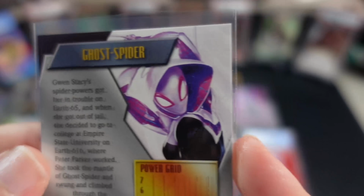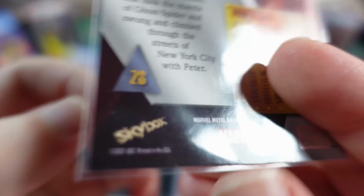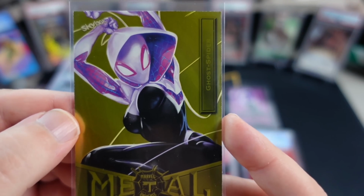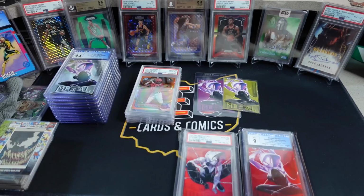You can see the back looks pretty decent. Very little to note. A little teeny tiny white spot down there on the bottom right. It's just some dust on the front there. But overall, in pretty decent shape compared to a lot of the metal cards. The stuff out of the blasters continues to be, in my personal opinion, in nicer shape than the stuff coming out of the hobby boxes. I'm wondering if it printed later. Don't know for sure. Just guessing.